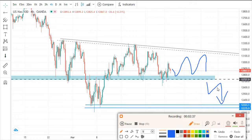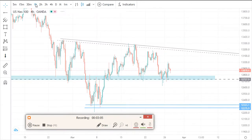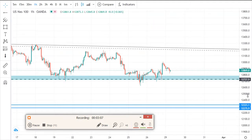You see that? It's actually very easy to analyze at the moment. For us to buy, we can let NASDAQ reach this point, and then we can buy. Or if you want to sell, you can just wait for NASDAQ to reach this resistance, and if it tries to bounce back, that's where you can sell. You see?